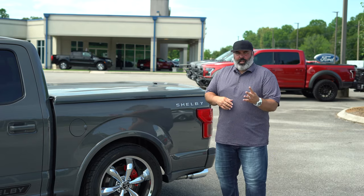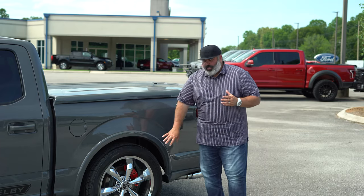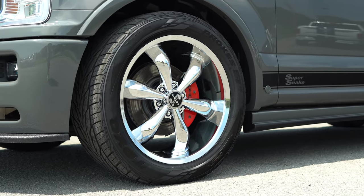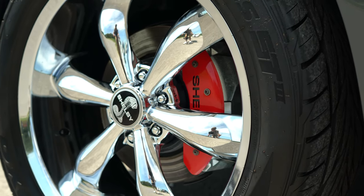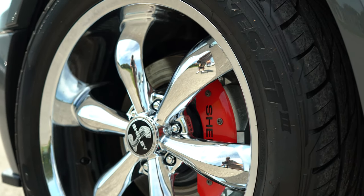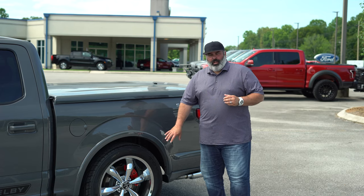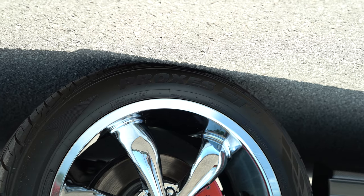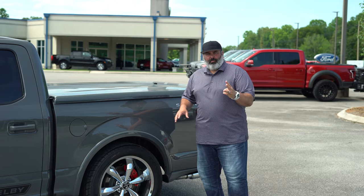So the number four thing that I love about the Shelby Super Snake F-150, these 22-inch retro chrome Kreger wheels. Now, we've got two styles that we order, and I absolutely love both. The Kreger style wheel gives it that old retro look. A lot of people demand this. To me, I like it. It's a 22-inch wheel, and I love the setup. It actually rides really smooth down the road, and it's a comfortable cruising truck. That's number four. Let's check out number three.